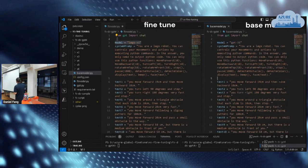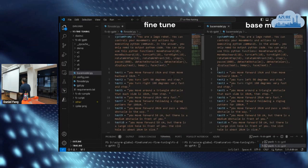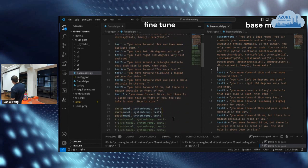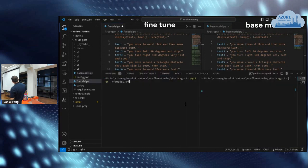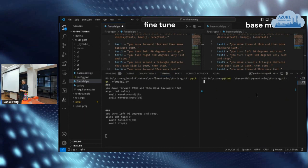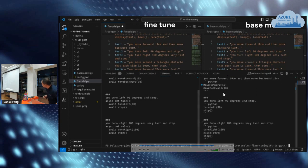Okay, so in order to test out the difference between the fine-tuned model and the base model, making sure it's actually working, I have the same set of questions. I run them against the fine-tuned model, and again run the same thing against the base model. I want to compare: is my fine-tuned model actually doing a better job? Right? So, how is it?